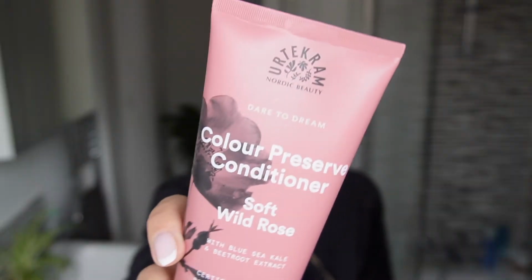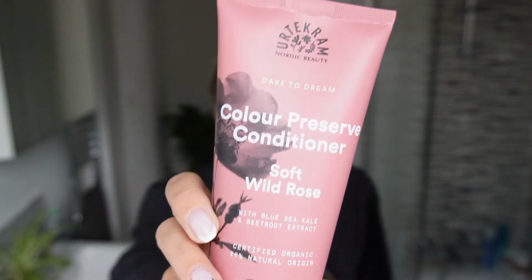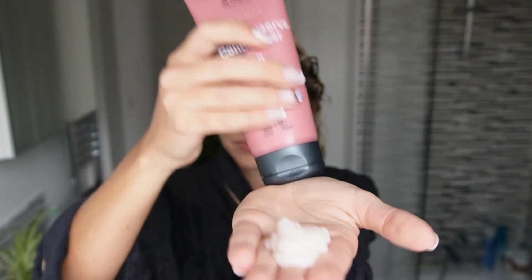So now I'm gonna use the Color Preserve conditioner in Soft Wild Rose with blue sea kale and beetroot extract. Once again, 99% certified organic ingredients. Gonna really work it onto the ends and closer to the roots, but not really on the roots, if that makes sense. Midway length to the ends. I'm gonna leave this to sit for like 3-5 minutes and then wash it off and come back to you.